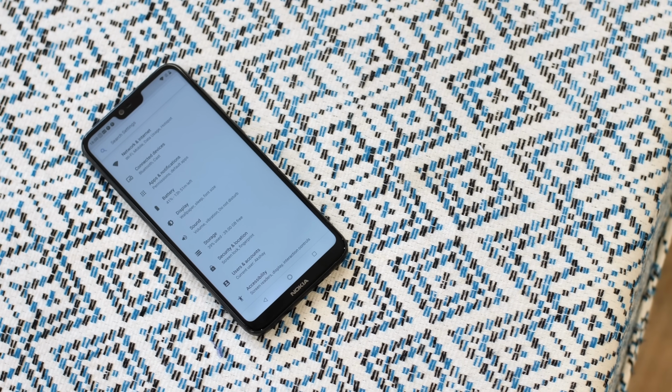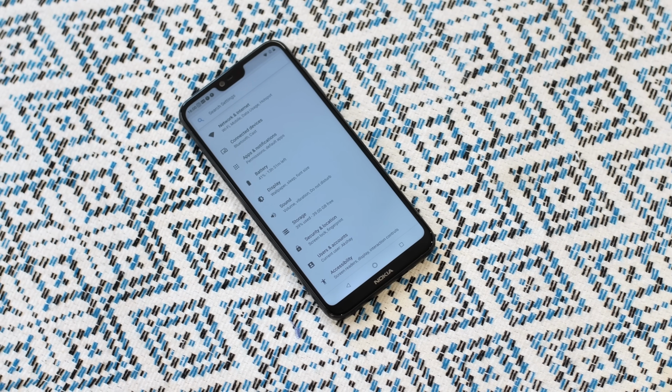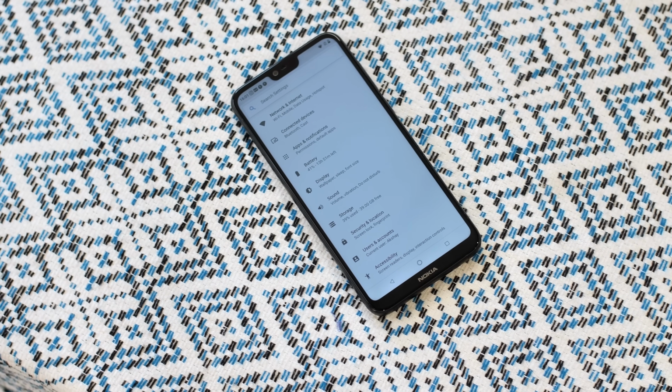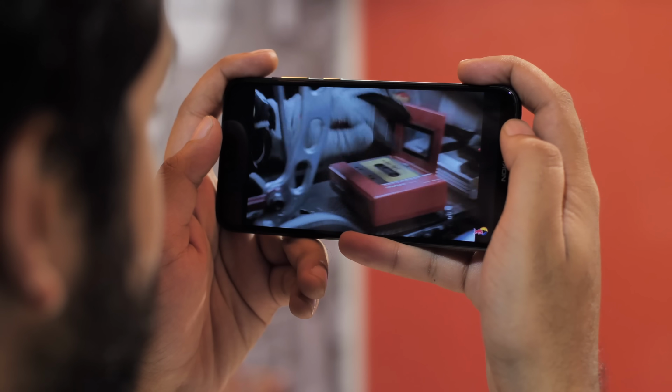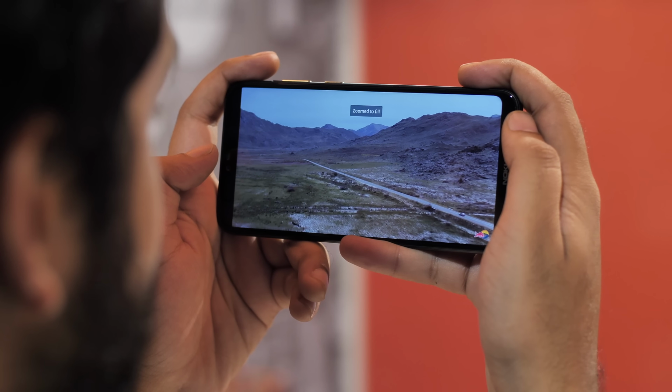I did notice that the display tends to lean towards cooler color tones, and that's highly noticeable in places like settings where there's a lot of white space. It's something that can be easily fixed, but the phone doesn't have an option to adjust the colors of the display. Overall, the display here is nice and crisp. The colors look good and I don't have any complaints with it.